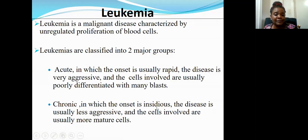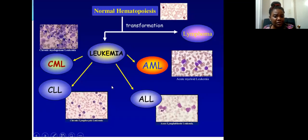Leukemia, the disease here, is a malignant disease characterized by an unregulated proliferation of blood cells. Leukemia is classified into major groups, which are acute and chronic. Here, in normal hematopoiesis, this is how the normal blood cells differentiate. But when cancer occurs, a transformation happens, and we have these four types of leukemia. Our focus here is on acute myelocytic leukemia.